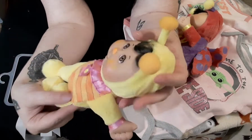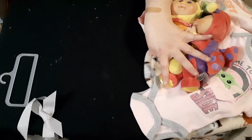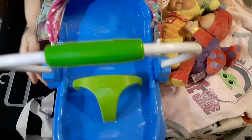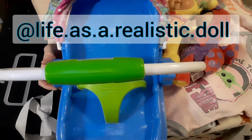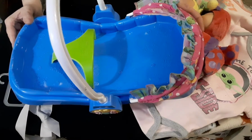So, got those in 2010. Isn't that awesome? And I do have one other thing to show you, and I hope I have room. I found this in my storage room too. Look at this. It is a car seat. I'll have better pictures of this on my Instagram if you want to come over and take a look. Might as well plug that now and get it over with.